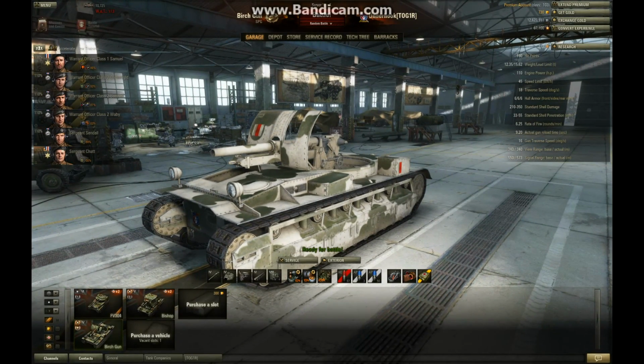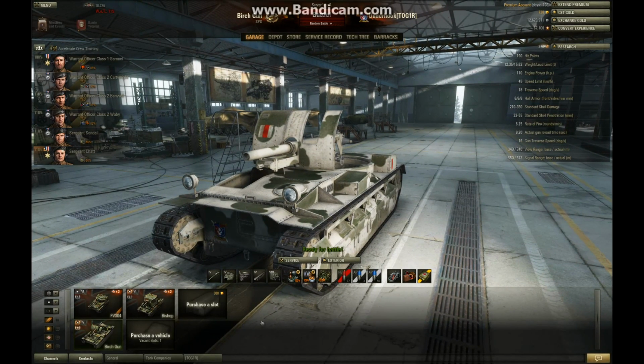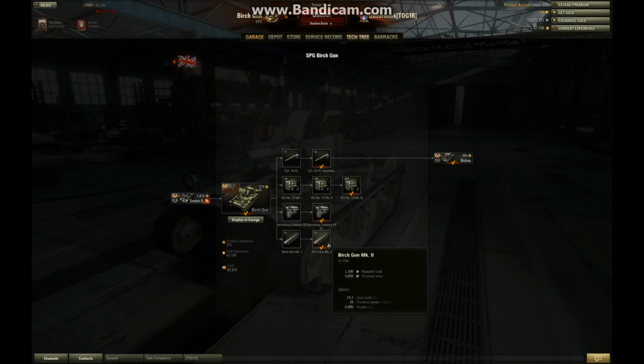So you can sit back and just keep firing this gun, and it does have a high rate of fire. Let's have a look at the research for this gun. Basically the engine and radio, because I've got a lot of British tanks, I already got those straight to the top one. You do need to upgrade the tracks to get to the top gun.